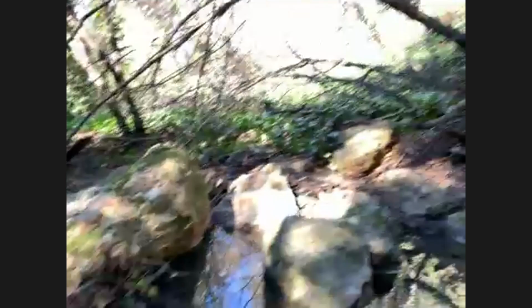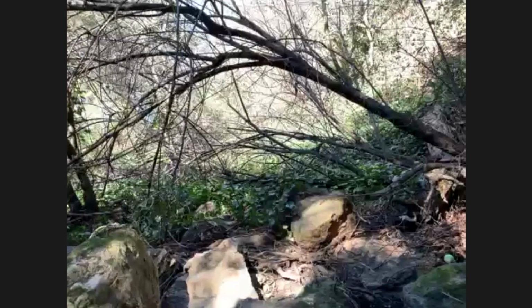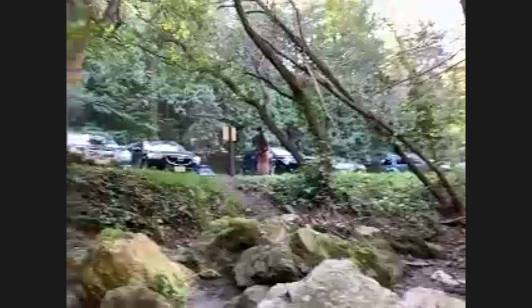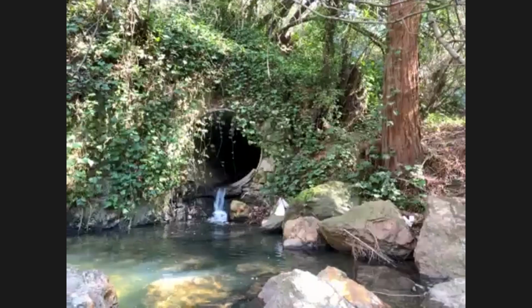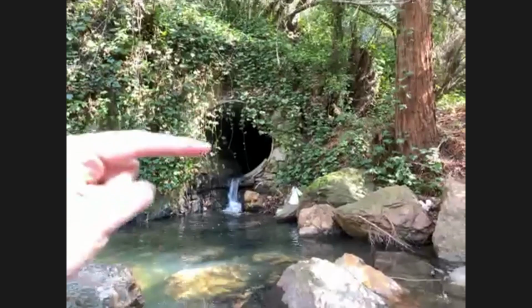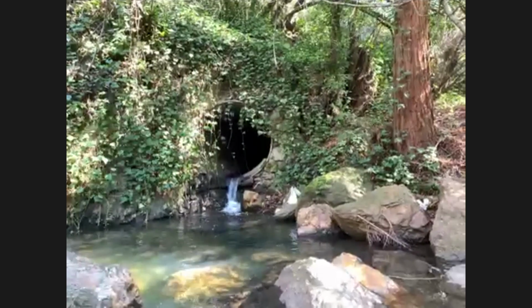Middle. There's some forest heading up here. And there's the parking lot right over there. And behind me, that is where the water of Temescal Creek goes into the creek from underground. So that is a tunnel and the water is coming out. So that is where I am.